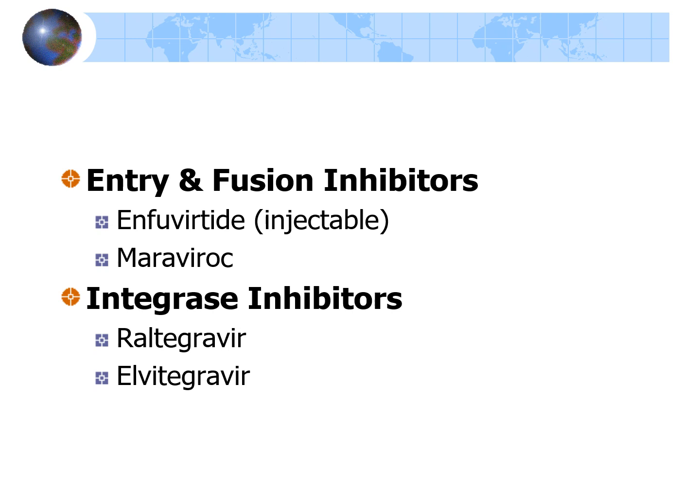The last group that we can discuss is integrase inhibitors. These, they stop HIV from inserting its genes into human DNA. Examples of such drugs is raltegravir and elvitegravir.